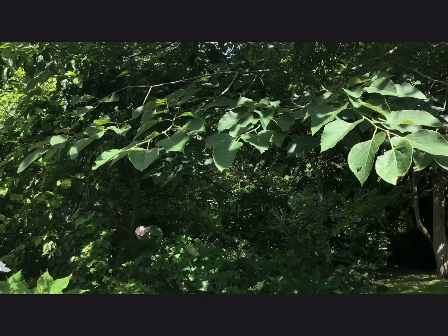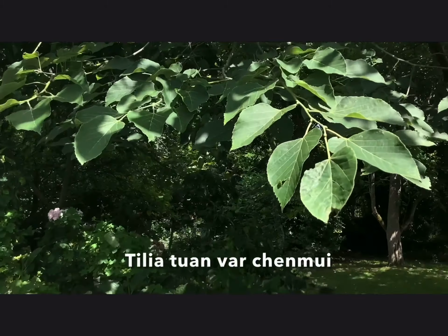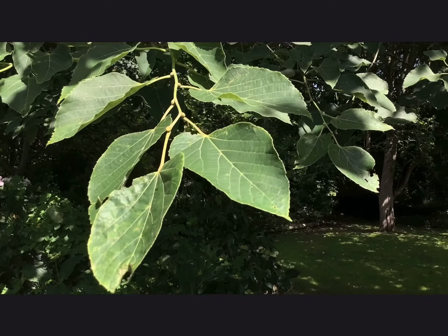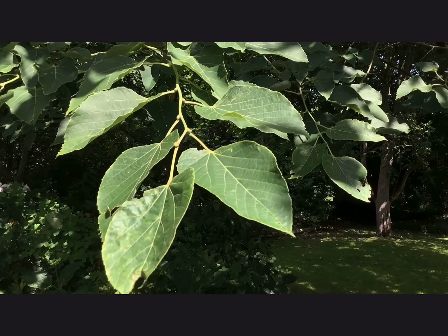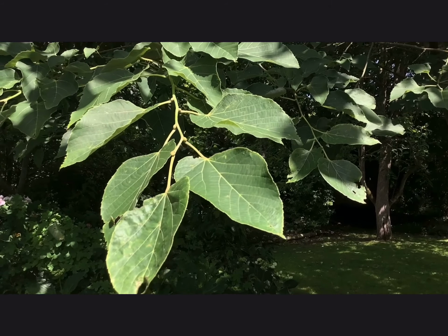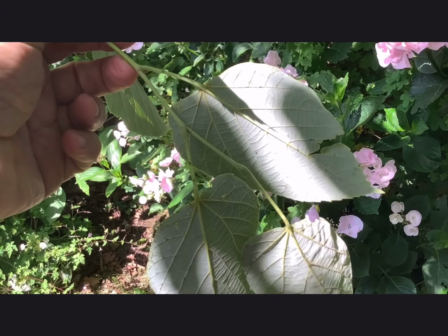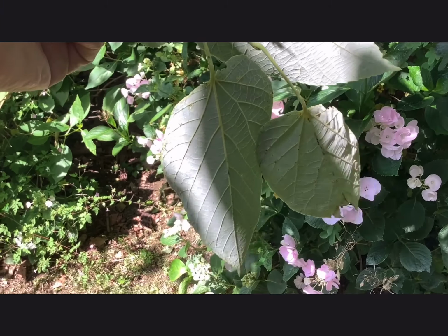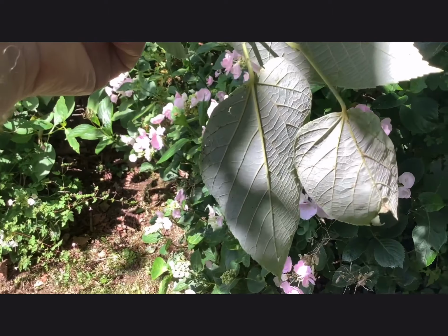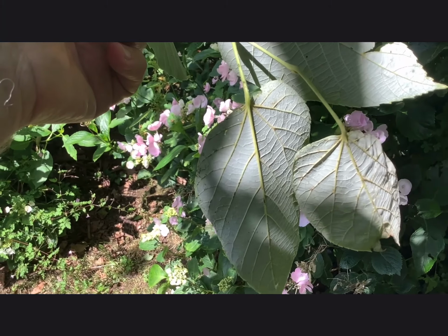Now, looking at this lime closely, it has quite long tapering leaves, this one, Tilia tuan, and I'll show you that it also has rather silver undersides. So there we have it, quite silver underneath these long tapering leaves, and really when the sun shines on the leaf it makes the silver stand up much more.